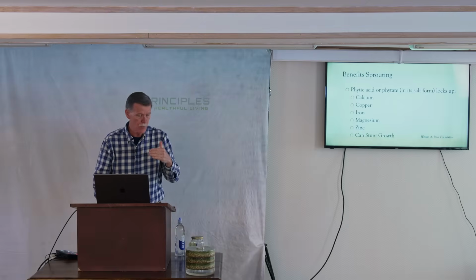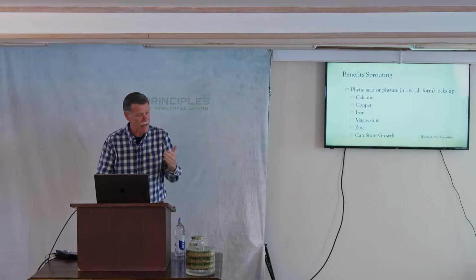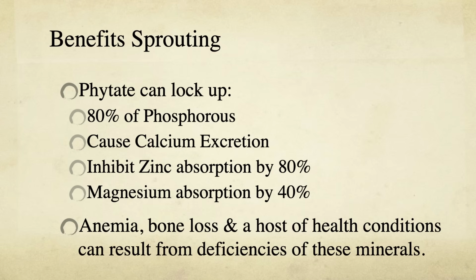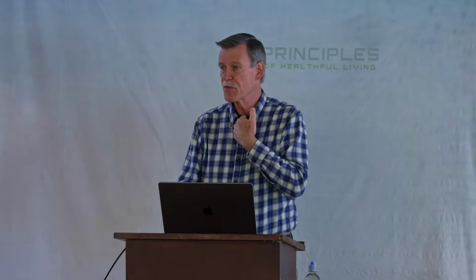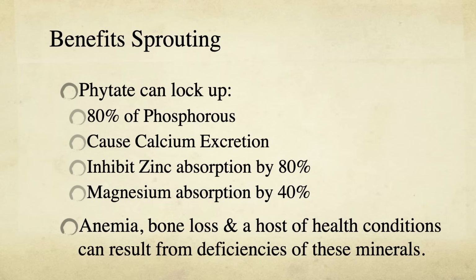Now, magnesium is not as important as calcium. Calcium's the big guy. We have to really protect calcium in the body, very, very important. But magnesium's huge also. Phytate can lock up 80% of phosphorus, cause calcium excretion, and inhibit zinc absorption by 80%. And zinc is so important for our immune system. It's so important for our thyroid. It's so important for our brain. And males are more prone to lose zinc than females. So we've got to protect that zinc. Magnesium absorption is reduced by 40%.